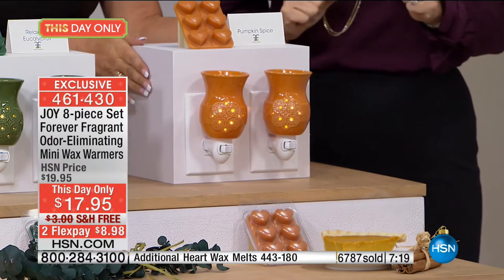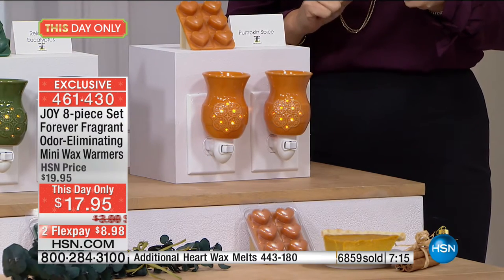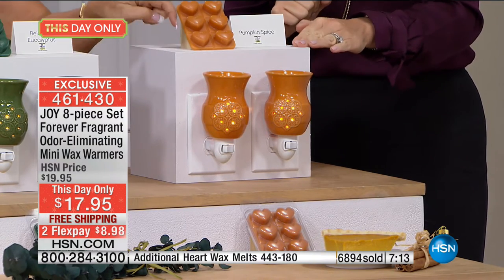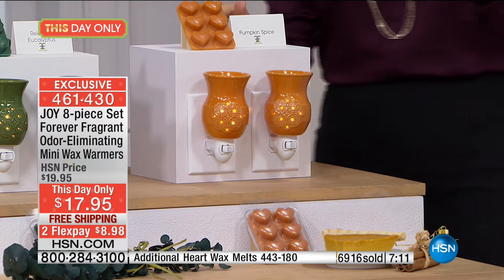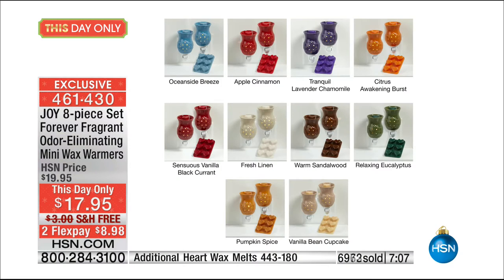What is pumpkin spice? In the hundreds, pumpkin spice. Oh my gosh. Okay, get that fast. Number one scent in America is pumpkin spice. It's about to sell out, so you've got to be ordering that now. So there's all the fragrances that we have.